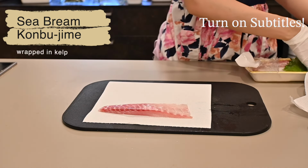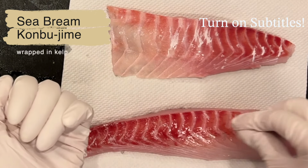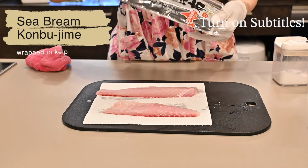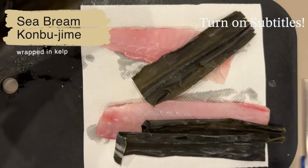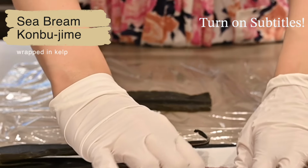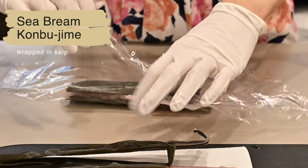Sashimi is delicious on its own, but sandwiching it between layers of kelp enhances its flavor even more and prolongs its freshness, so I really like to make this. All you have to do is cut the kelp to the size of the fish, sandwich it between the slices, and leave it in the fridge for 20 hours or more. If you sprinkle a little bit of salt, it's even better.